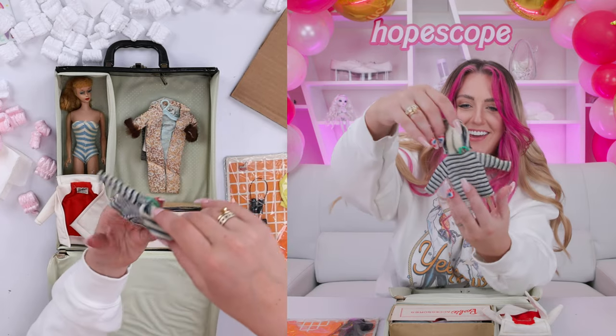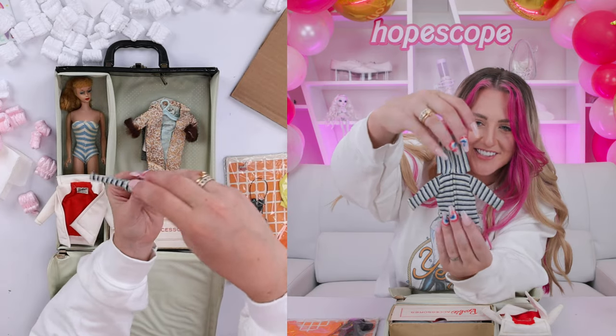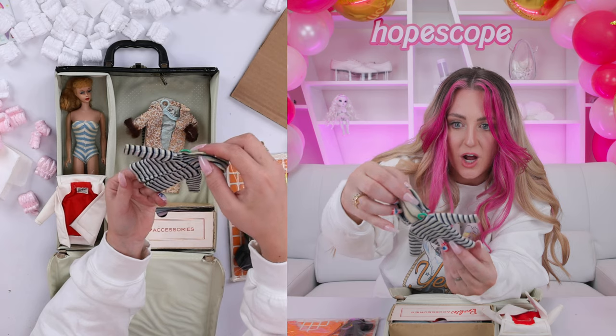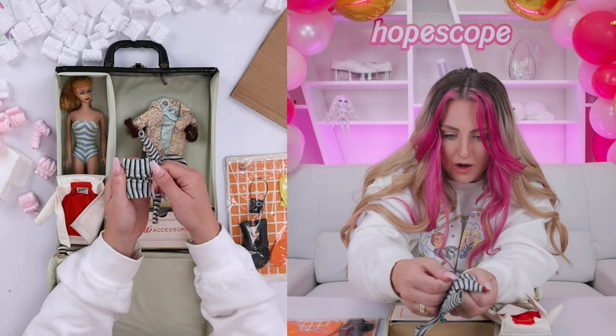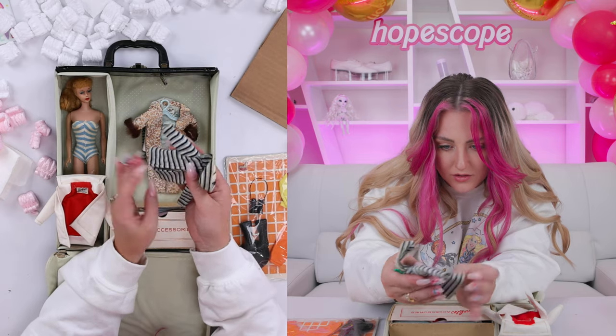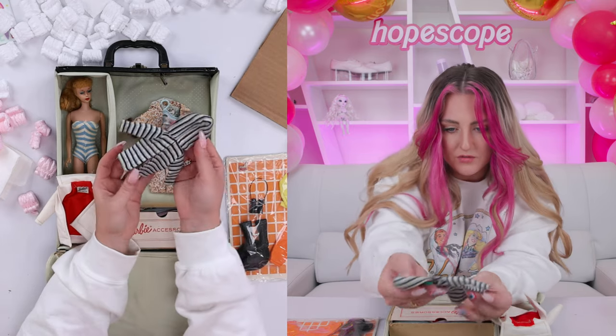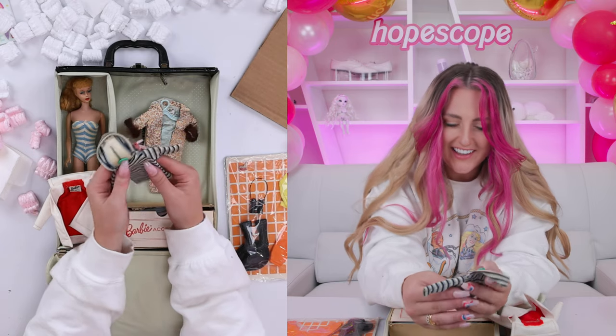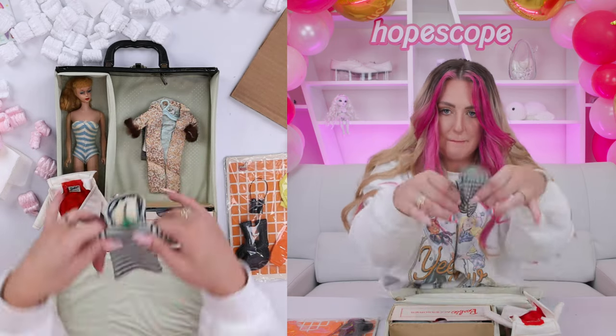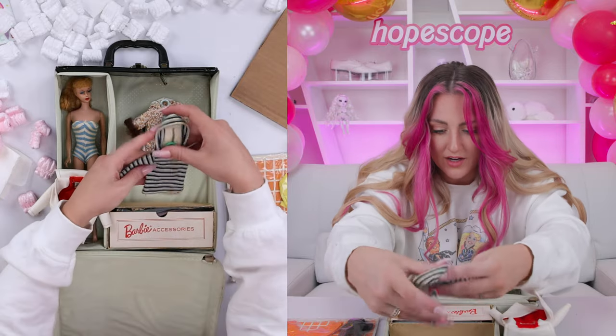And then a little hoodie. That's adorable. Oh, there's even a real zipper. Let's see if it works. Wow, real zipper, so cool. I'm kind of confused how this goes on though, because the zipper is definitely on the back. I guess that kind of makes sense to put it on front to back. Different, but I like it.